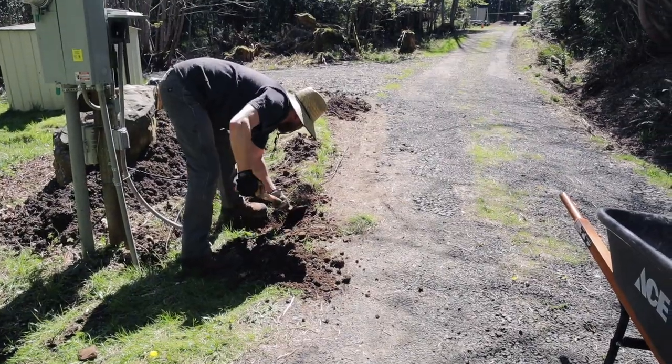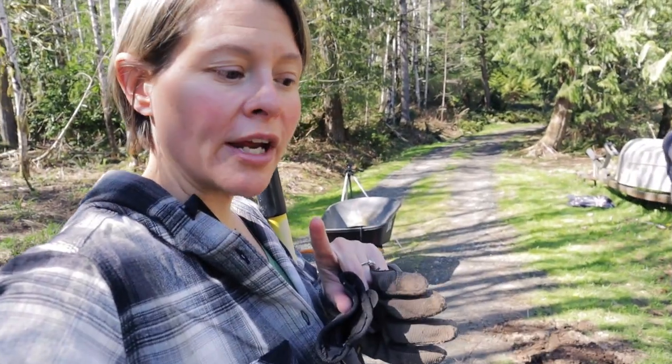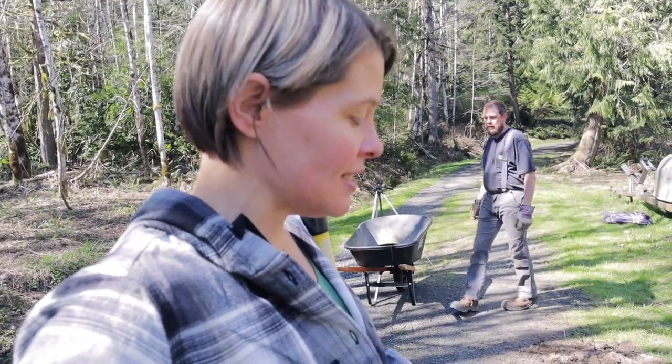Found the end of the wire that's coming from the sub panel that goes up to our trailer. So we found that, and remember our hope was that we would find it and it wouldn't be too far down and we could just lift it out of the dirt. That's not working because the ground is really hard right here, so we're having to dig.